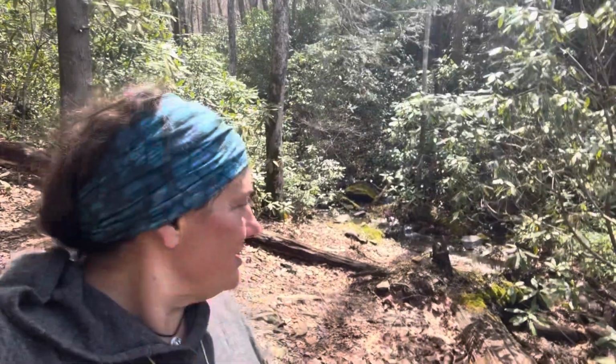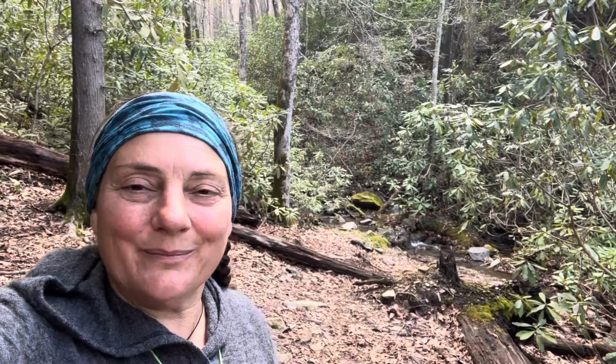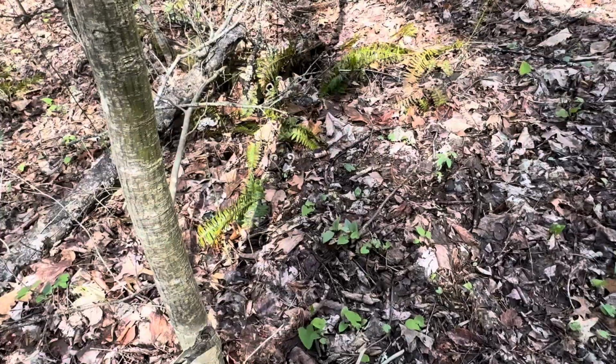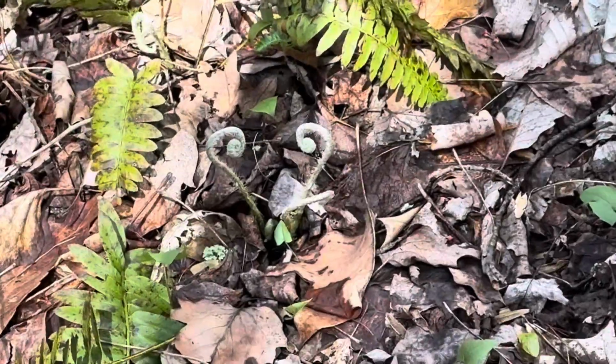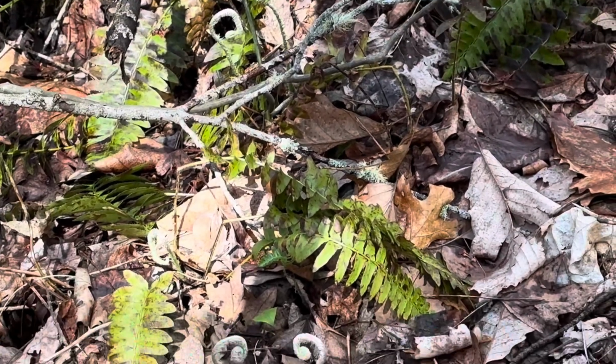Just thought I would show you my beautiful lunch spot that I took today. I'm about 2.5 miles before I hit Snowbird Peak, but yeah, isn't that a pretty sight and sound? Look at those little things. I know somebody knows what they're called.